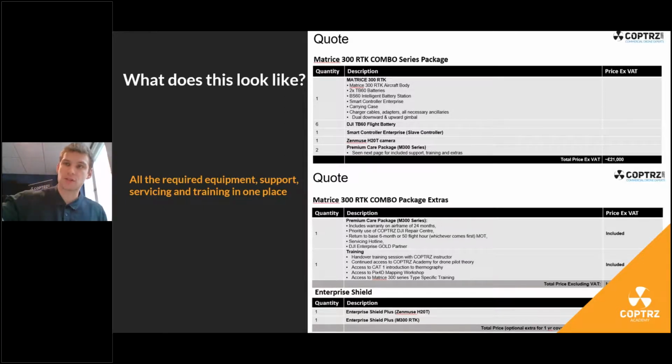So this here gives you an idea of what a package with the Matrice 300 will look like. So what you can see there on the hardware, the top section, is what comes with the drone as standard. So all the equipment you'll get with a drone package. You can then see the additional batteries, a secondary controller, the H20 camera, and then the care package for both the drone and the camera system. So that's the kind of package you'd be looking at as a public safety organisation.